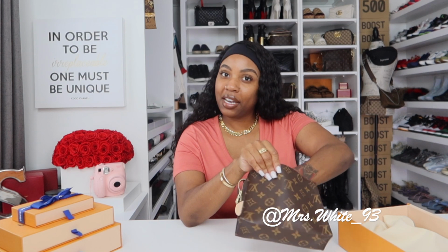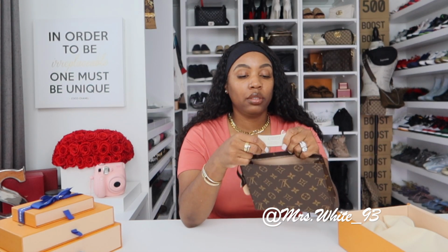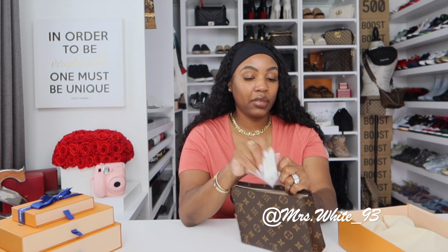Here it is, guys. The Toiletry 19. Yes. So now my collection is complete. I have all 3 sizes and I'm very happy. And of course it comes with your textile card and a dust bag. I just skipped right over that part.